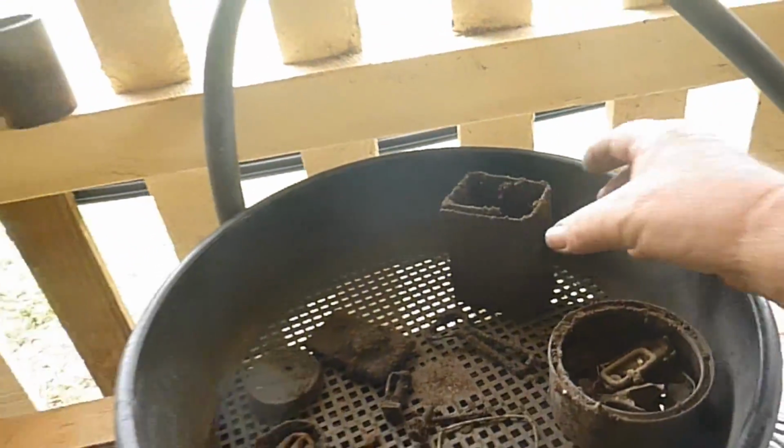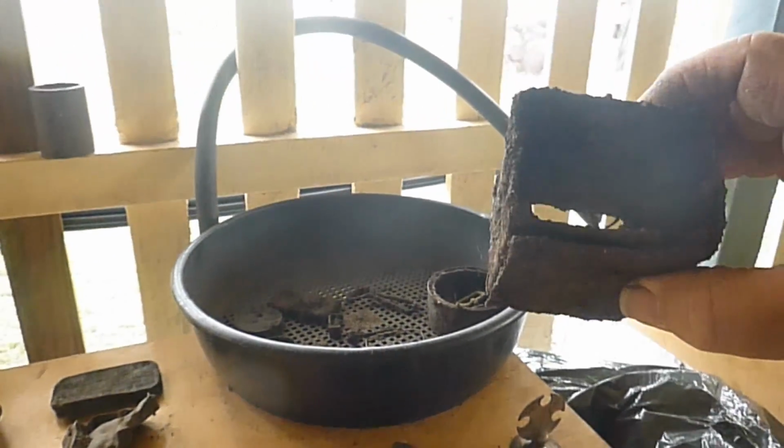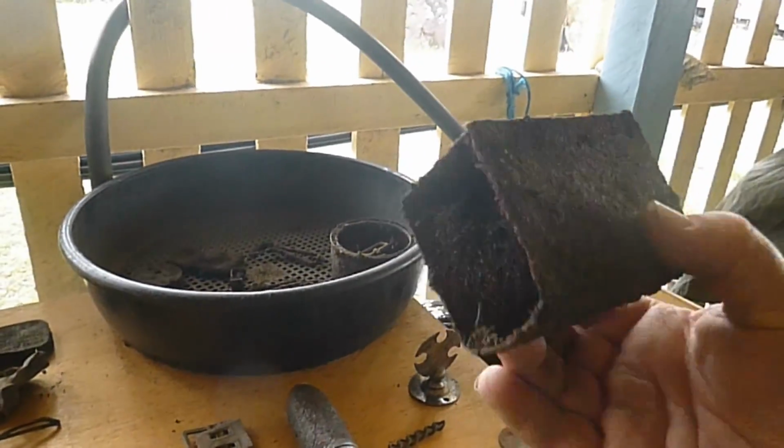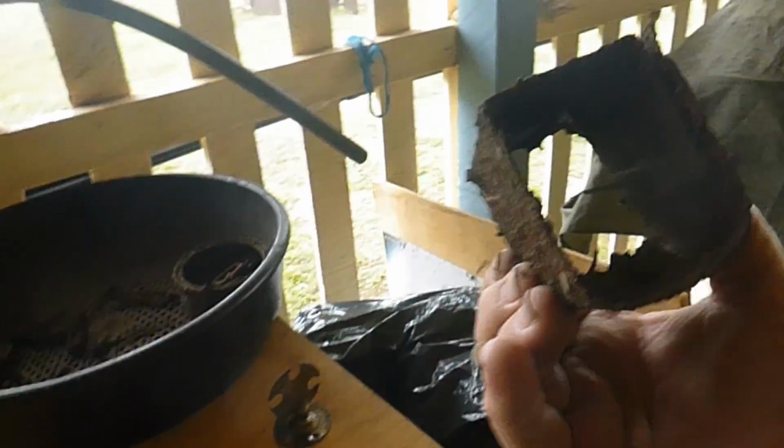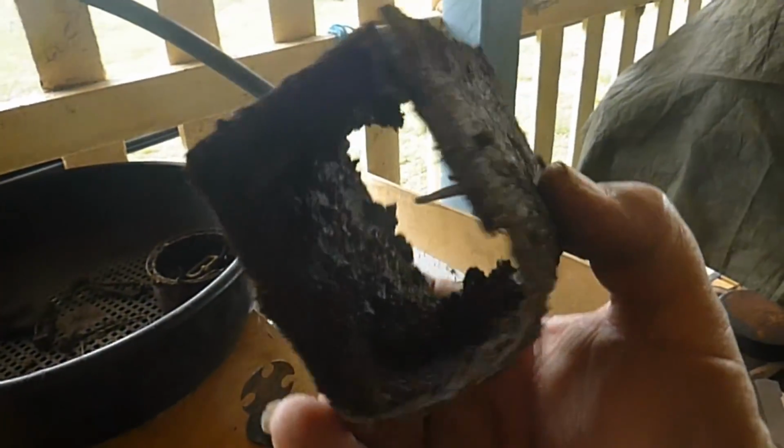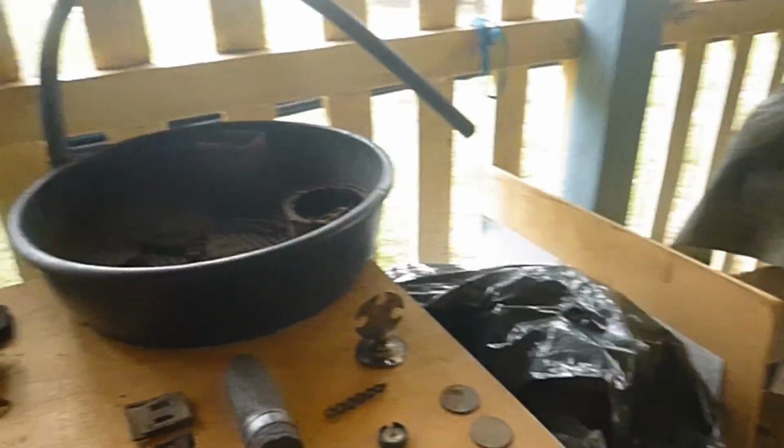And this is a collar for a wooden beam. You can see the hole through there, where your timber went down the middle, and you can see we've still got a couple of nails left in that one. So that's a collar for a timber beam. So we go from left to right.